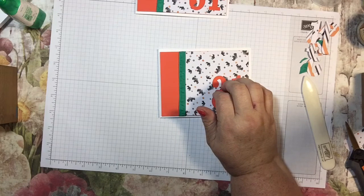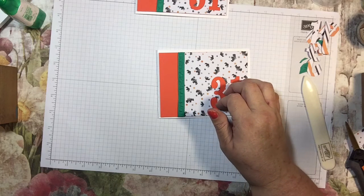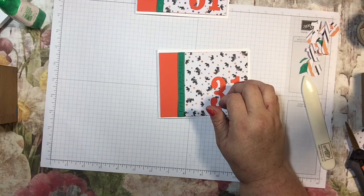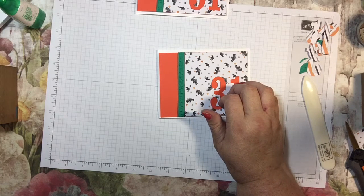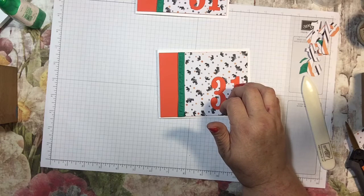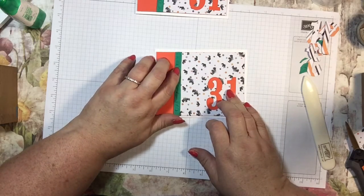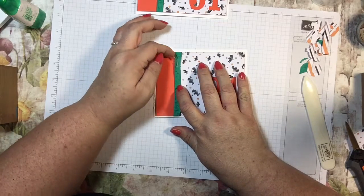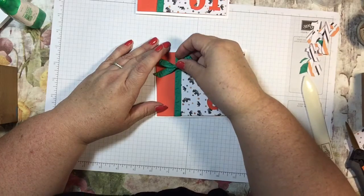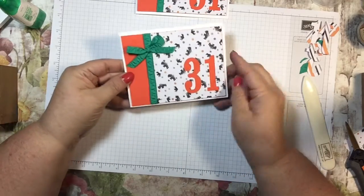Then take a handy dandy glue dot that I didn't stick. Well, come on now. It does not want to come off of this little thing. Are you kidding me? I've never had one this hard to get off. Wow. Now it doesn't want to come off my finger. Crazy glue dot. And there we go.